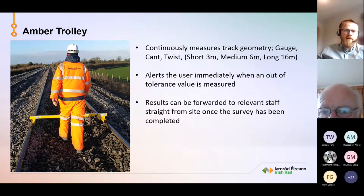It continually measures the track, including gauge and twist. We set up Irish Rail profiles so we can set it for short twist, medium twist, long twist. It alerts the user when any out of tolerance value is measured. So if there was twist left in it, we can jack that section and tamp it with the tamping head before it goes back to line to open to traffic. The results can also be forwarded on to the relevant staff straight from site once the survey has been completed.